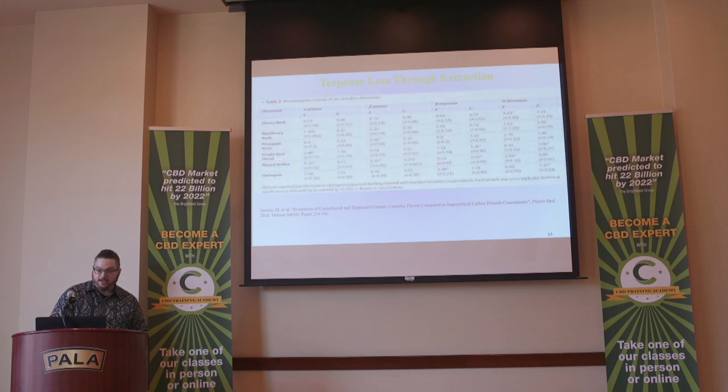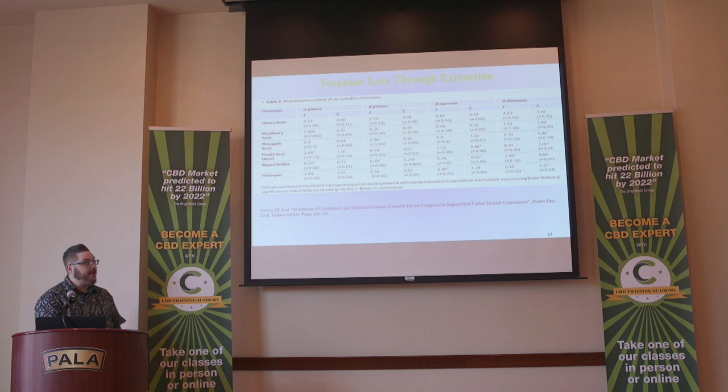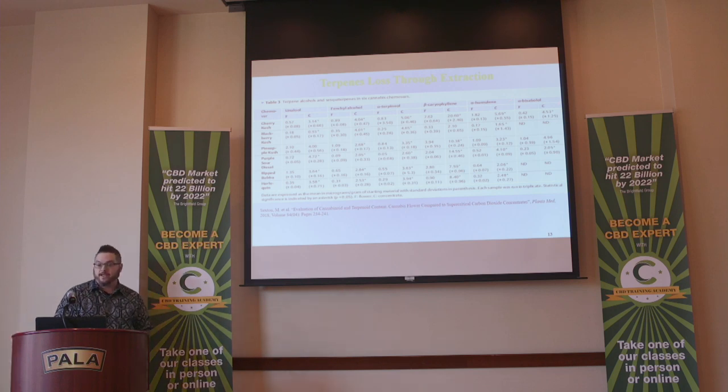You could see that numerically here too. If we look at blackberry kush, for example, in the flower they measured it to be about 1.9 micrograms per gram. In the concentrate, it was reduced by about sixfold, down to 0.3 micrograms per gram. When you look at alpha bisabolol, for example, it was 0.4 micrograms per gram in the flower and about an 11-fold increase in the concentrate.